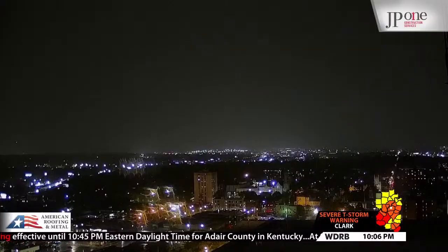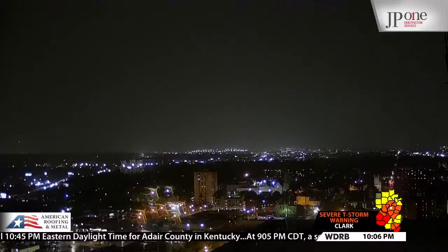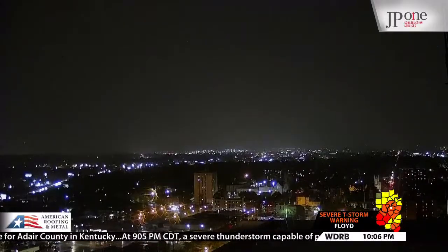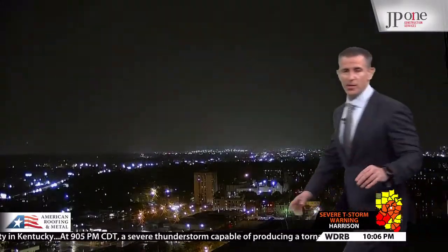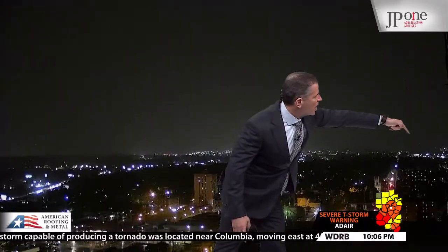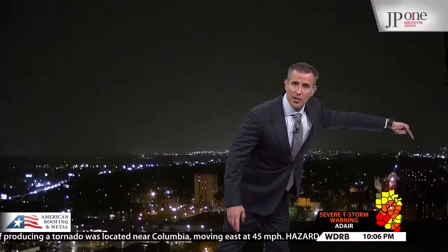Is this straight line winds? We don't know. We will find out quickly, but I'm going to show you as I step in where those power lines are going and where we have flashes. And I want to explain this. If you look here, the lightning is not lightning. You're going to see that it's coming up from the ground. We had a power flash right here. So this is the area that you're going to be looking for.